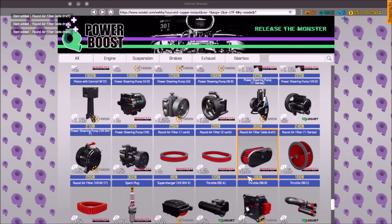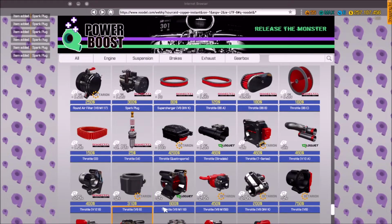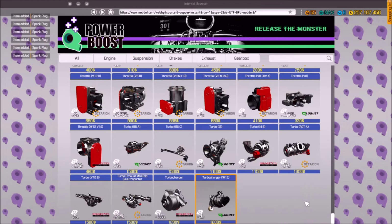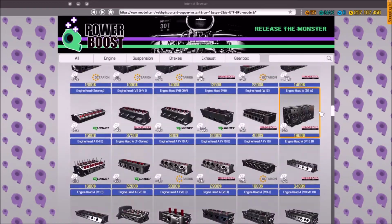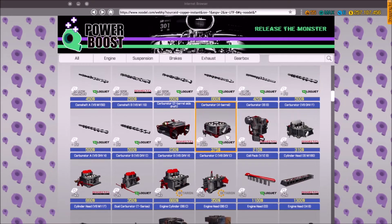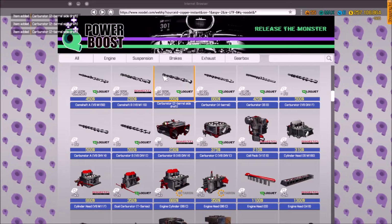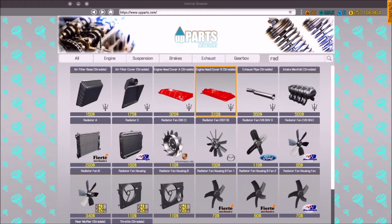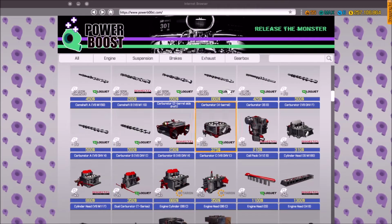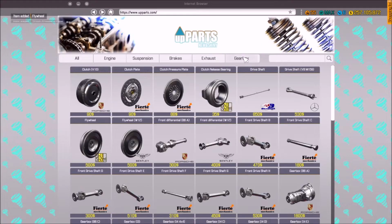Side draft. Oh, I forgot the carburetors up there, so 6 of those as well. I don't think anything else down there. So let's go back up here to the side carbs. There we go. 3 of those. Alright, now we're going to go over to the regular parts. Oh, wait a minute. Let's go back over here. Got to get those. Always forget those.